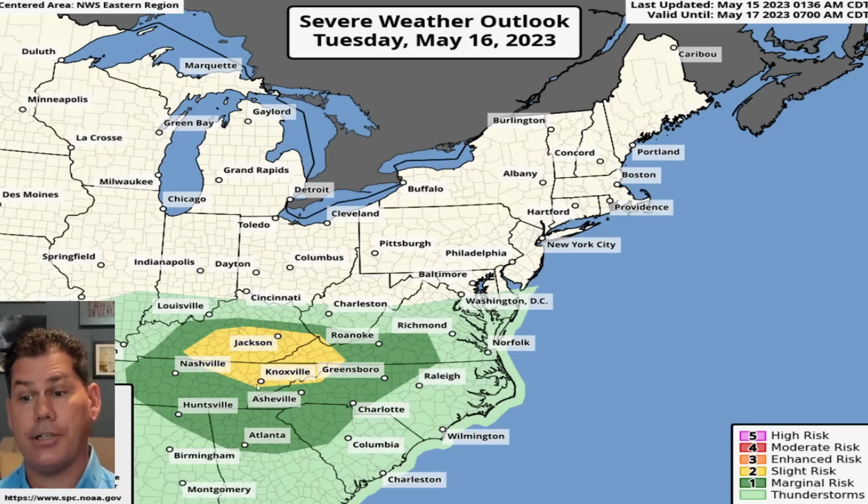The Storm Prediction Center does have a slight risk for severe storms. So if you live in the Jackson area, if you live in the Knoxville area, down here to Nashville, you've got to be concerned about some higher instability as we heat up the atmosphere. And some of those could be larger hail, some quarter-sized hail, pockets of quarter-sized hail, and some borderline severe storms. So nothing too greatly to be concerned about, but definitely some higher instability as we head into your Tuesday afternoon.